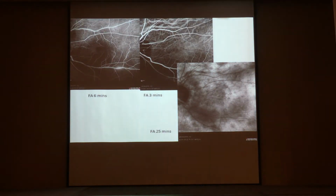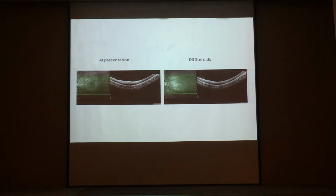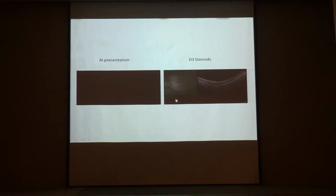So my interpretation of this case is that of choriocapillaris inflammation of one eye. I'm not sure what's going on on the vasculitis front. Started on oral steroids and reviewed her 2 days later. She felt better. Vision improved from 6/12 to 6/12 better. These are the OCTs showing an improvement. This is pre-treatment, where you see that subfoveal fluid, and this is post-treatment on day 3, where you see it's starting to flatten out.